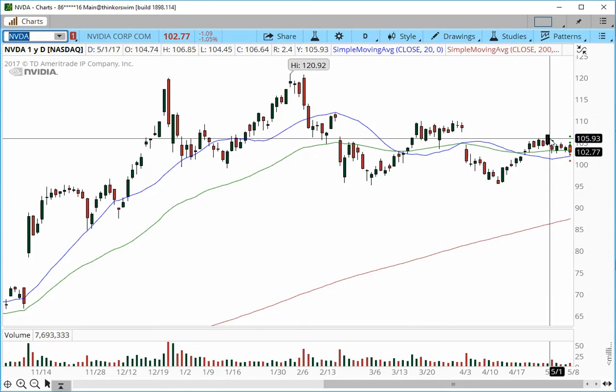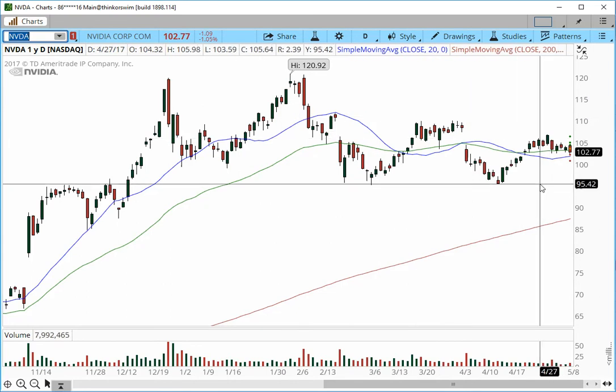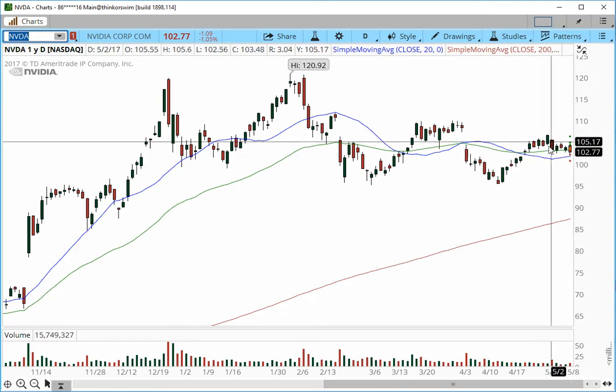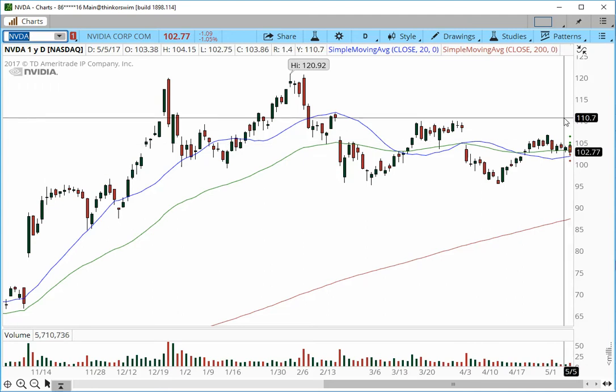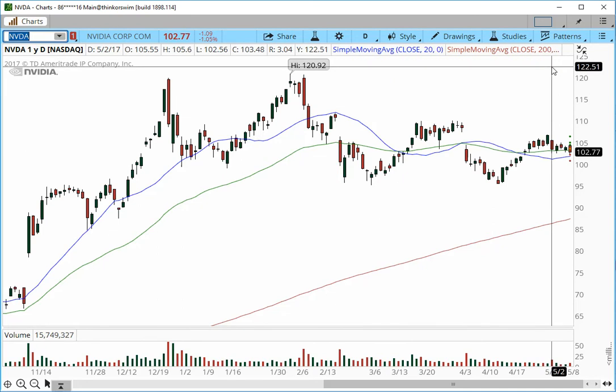We do have descending tops right here. We do have equal bottoms up to this point. So we do have a major support level at a little above $95. And this area here holds the key. This could be a double take. It could actually be a buy over the 105 area. And then this can take the price higher, back into the 110, back into the 120.